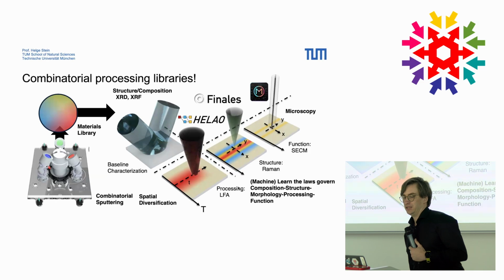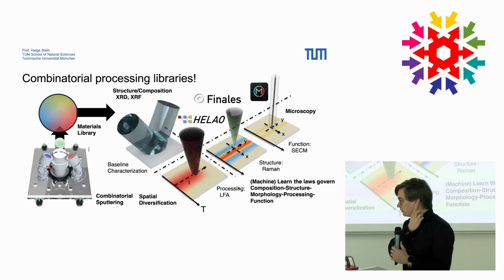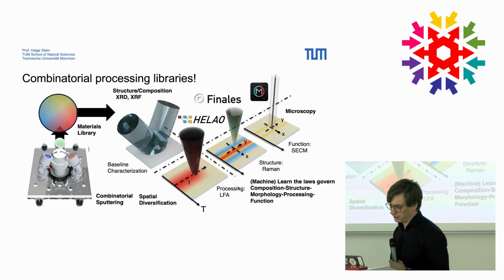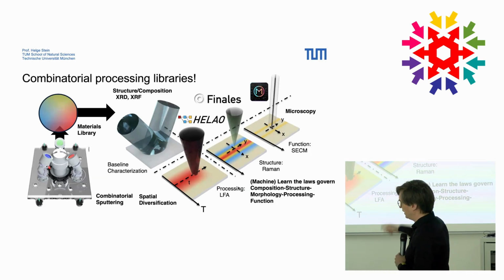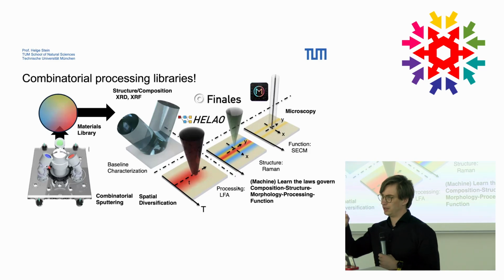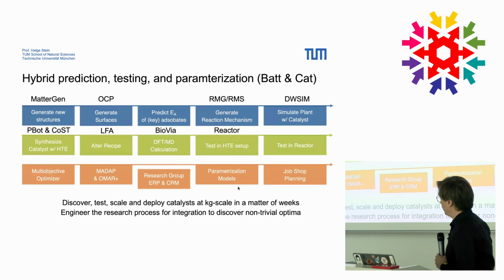We are also in the process of building combinatorial processing libraries. This is part of the Helge Stein catalyst discovery lab that we set up. Here we use laser flash annealing to make different annealing settings on the micrometer scale.